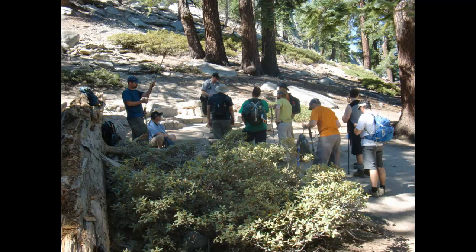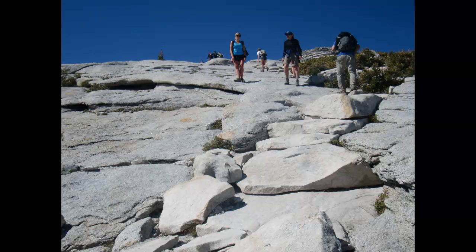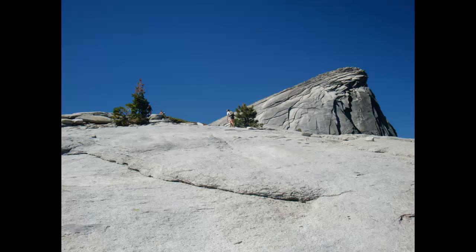You can see as you come to Subdome, permits are now required to go up Half Dome, and there's a park ranger, and they make sure everyone is all set and ready to go and has their permit, or they won't let you go up. This is going up Subdome. You know, fair number of people here. Everybody slows down a bit. It's very steep. It's all granite, and you just keep moving up.